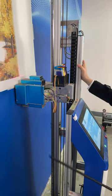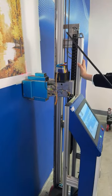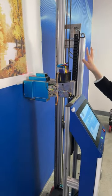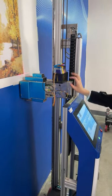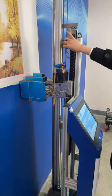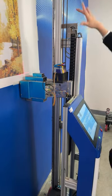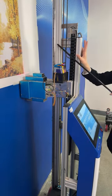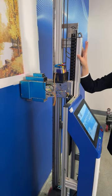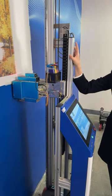Okay, so let's see above these inks. Here you can see this is the conveyor belt. What is it used for? We have to make the printing heads move up and down, right? So we use this conveyor belt to make it move smoothly on this machine. And here we can also see the racks. This is made of aluminum and magnesium alloy.